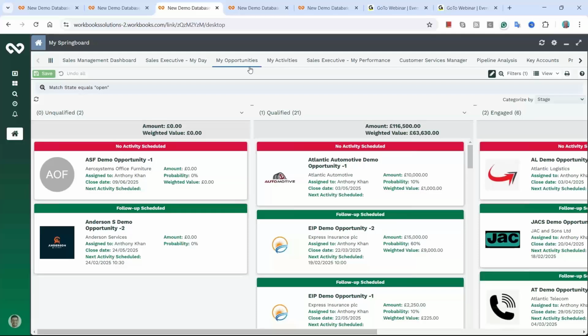Yeah, nice color formatting to visually draw your attention to important information, and also the ability to share information with non-Workbooks users. You need to report to other stakeholders in the business. And we also integrate with third-party reporting tools like Power BI. Doesn't need to necessarily all be within Workbooks.